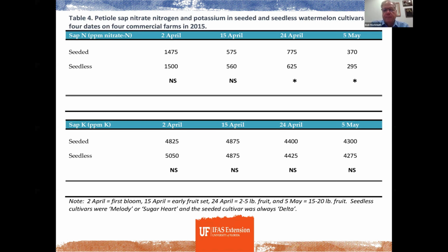So we had to create an update to our petiole sap testing document that would indicate that the seedless varieties are going to give you a different range. And so I just make a point here, because Emily's going to be mentioning this a little bit later, that if you were to try to push the seedless at the upper rates where we were normally used to with seeded watermelons, I'm going to say you may not ever be able to get there without some incredibly high nitrogen rate. So we know now that the seedless are just normally going to have a lower concentration of petiole sap nitrogen.